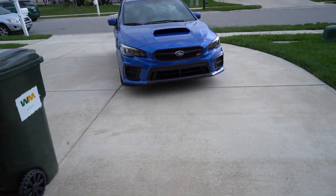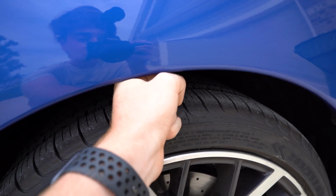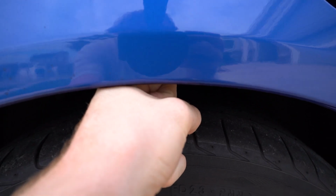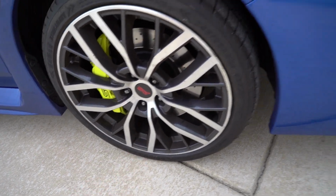So the STI looks pretty sad out here today. As you guys can see, a lot of fender gap, pretty much a fist. That is absolutely not gonna happen anymore. I am very excited to get these 19s out of the way and put the new wheels on. But without further ado, let's get the STI pulled into the garage so that we can start this installation process.